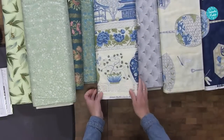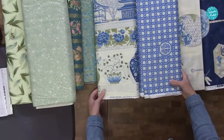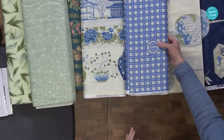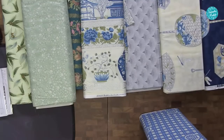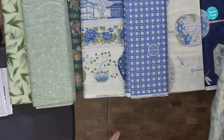Now, to go with, we have got, and I love this one because it just gives your eye time to just relax. So this one is, I want to call it basket weave, wicker, that's it, wicker. That's your wicker in blue. And then the cherry blossoms back.